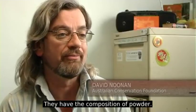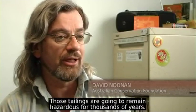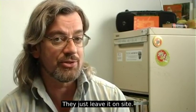They have the composition of powder. It's readily eroded by wind or by water, and those tailings are going to remain hazardous for thousands of years. The volume is so large that the company intends to leave it on the surface and not move it. You know, they're looking to just leave it on site.